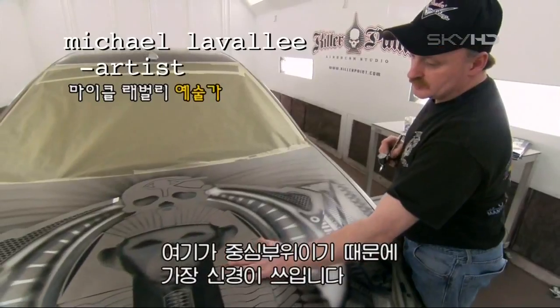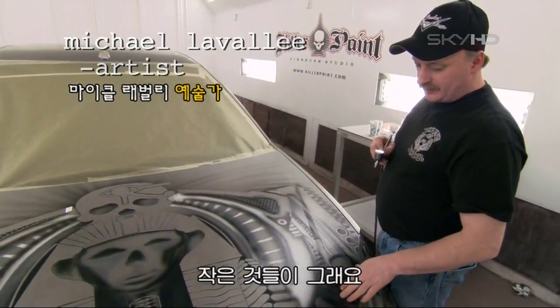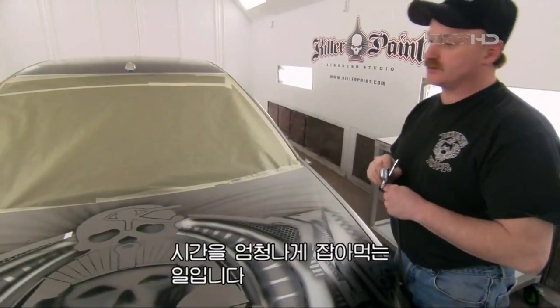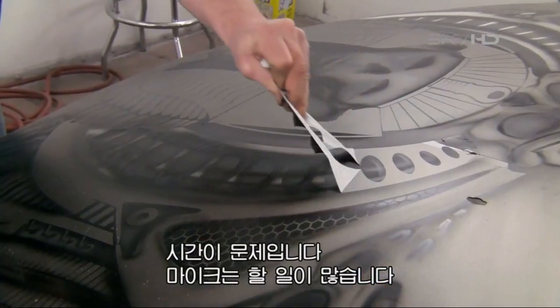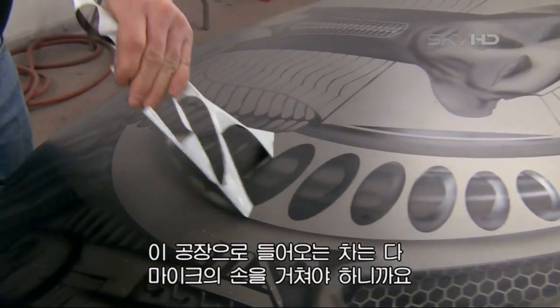This is going to get the most attention because this is the centerpiece, okay? But it's the little stuff that he does, like all these little hoses and stuff that we got to do in here, all the stuff that's going to go on here, it's going to eat up a lot of time. And time is a factor in this contest, especially when Mike also has a business to run. A business that needs Mike on every vehicle that comes through here.